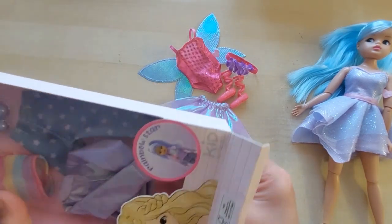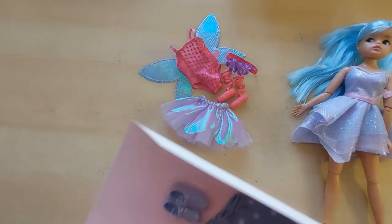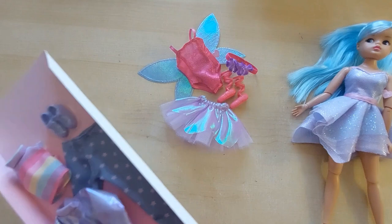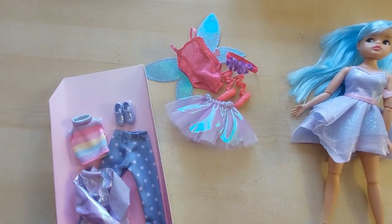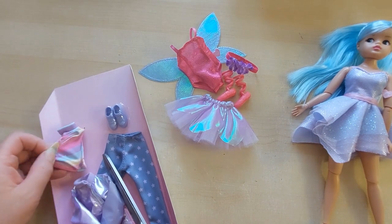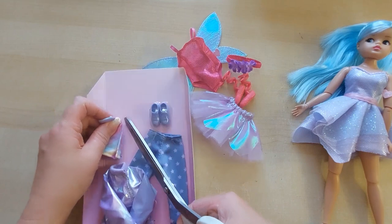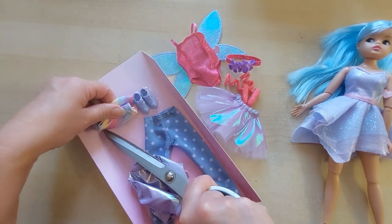The box is roughly the same details, obviously, apart from it saying Rainbow Star on the front. That's the difference there. And here is the outfit. Cardboard to recycle. Love this. This is really nice. She's got a jacket. This is a really nice outfit. Let's get in. One, two, and three. Oh no, and four. Can't count.